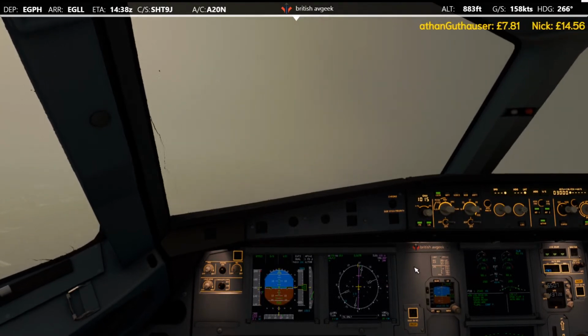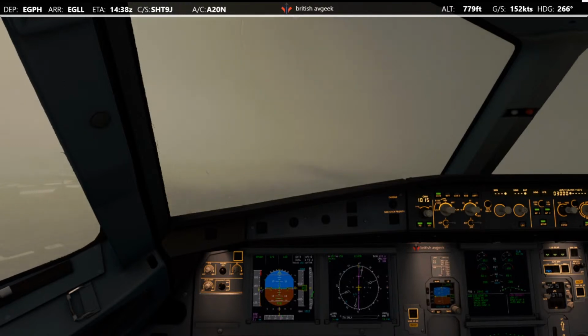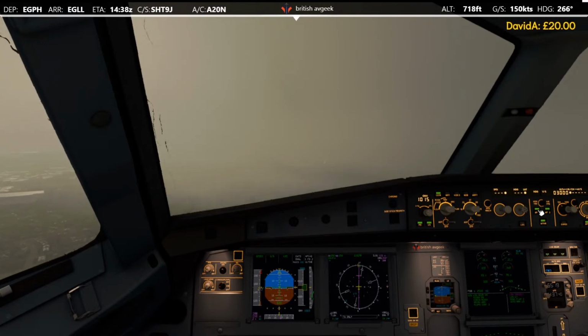One stage of flaps left to go. Okay. There we go. Flaps 3. I'm sorry. Shuttle Liner Bravo, turn right heading 180 degrees, descend to altitude 4,000 feet. There's the approach lights. Autopilot off.